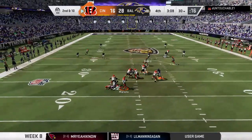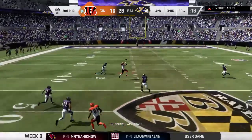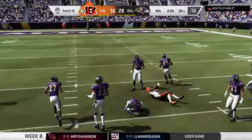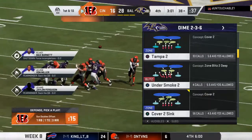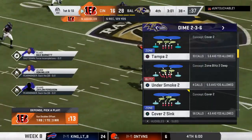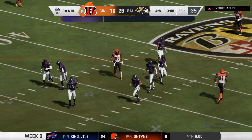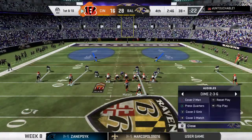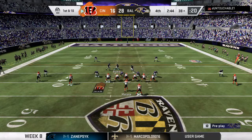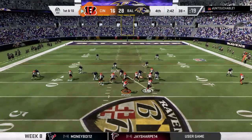Throwing again. Mariota on 2nd and 10. He's going to wind up. He's got a man. Complete. And able to rip off a big chunk of yardage before being dropped inside the 40. That goes for a gain of 31. So how about that for a chain mover? They're all the way down inside the 40 now for 1st and 10.